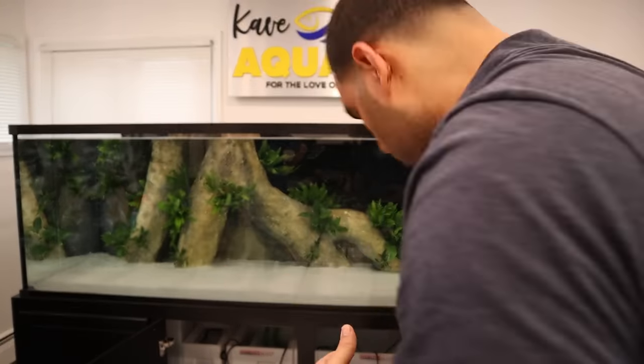Sweat on my brow, but the pumps are in the sump and we're about to power it up and check it out for the first time. Here we go.